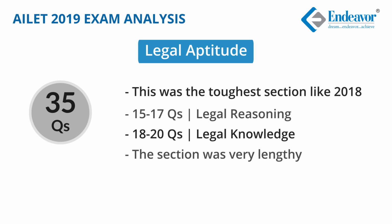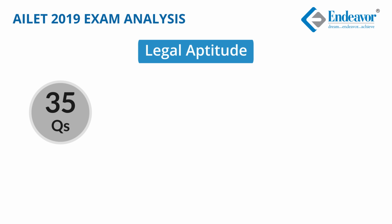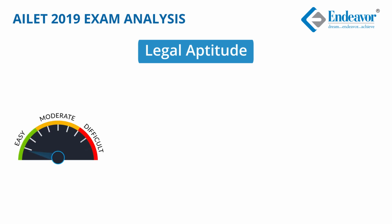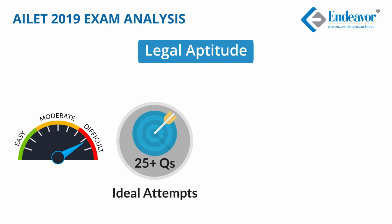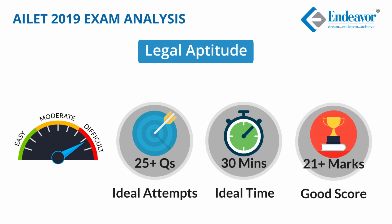This section was lengthy. There were questions with facts that were interrelated. So you had to be very sure in attempting such questions in reasoning because if you get one fact incorrect, the entire series of those 3 to 4 questions would go wrong. The questions came from recent judgments like Babri Masjid and PUBG and also from constitutional amendments. The difficulty level was difficult. Ideal attempts would be 25 plus. Ideal time would be 30 minutes and a good score would be 21 plus.